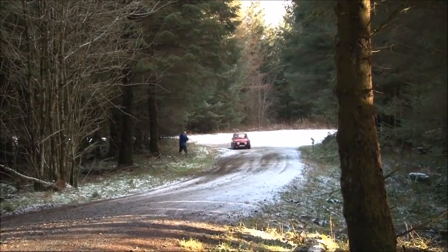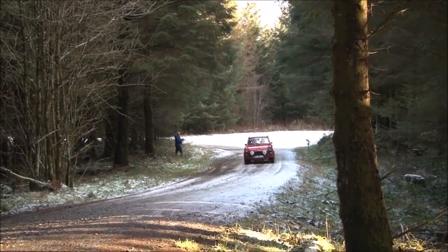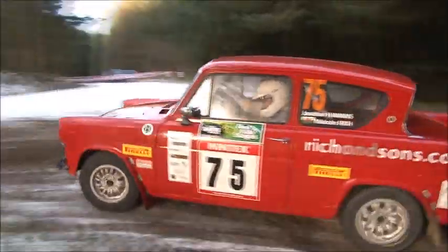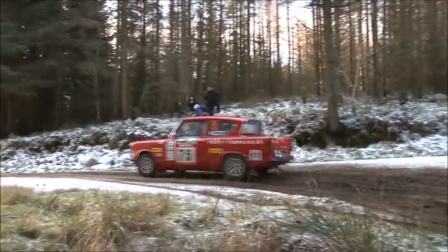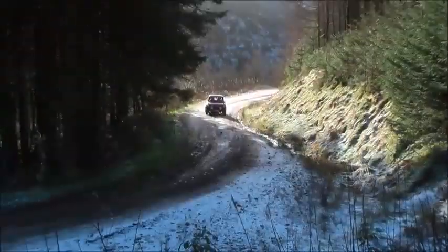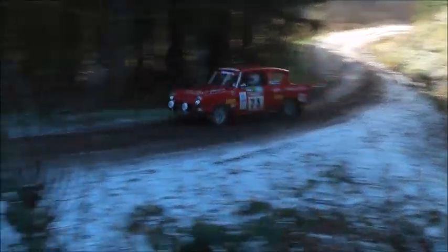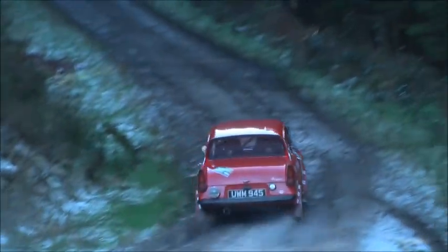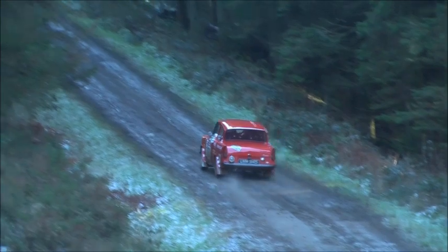Nearly a quarter of a century after he last contested a rally, Brecon-based Malcolm Rich is making his return to the sport in a 1961 Ford Anglia. He stopped rallying after winning Class A6 in the 1991 Mintex National Championship in the Toyota Corolla. However, it doesn't seem like he's been away, and he gets into the groove very quickly indeed.